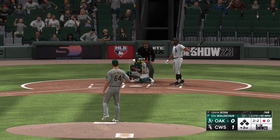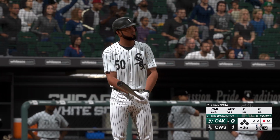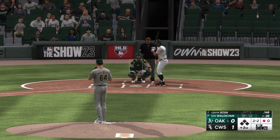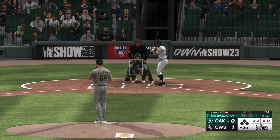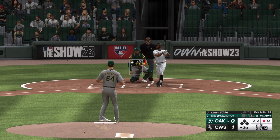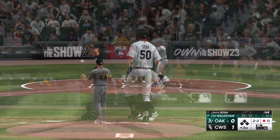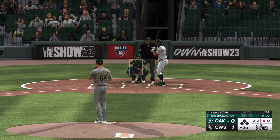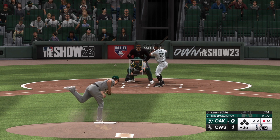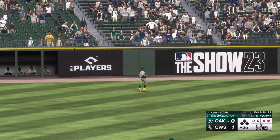Next to hit, Lenyn Sosa. Spoils the 2-strike pitch, and he'll see another. And here it comes. Ripped on a line. 2 away.